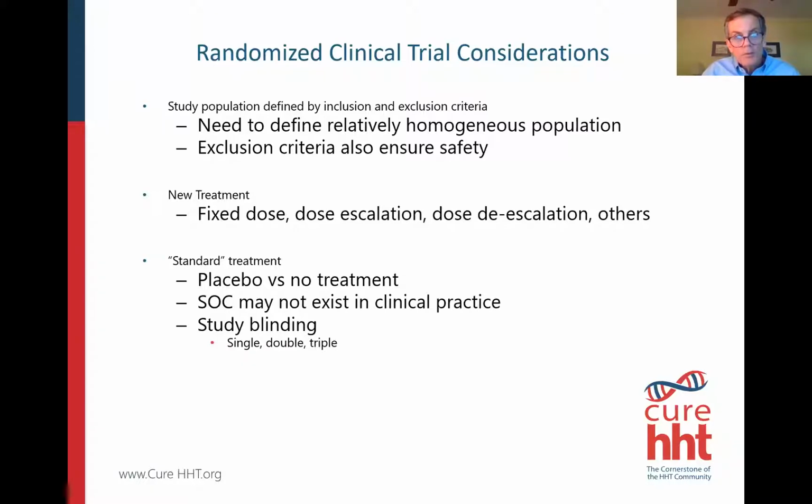Standard of care, though, may not exist in clinical practice. In fact, if you go to several different doctors who treat HHT, they'd all probably tell you they have a little bit different way of treating it. And there's not a true standard of care, largely because there haven't been trials that are carefully done to compare treatments. Next slide.